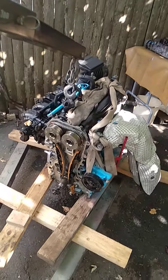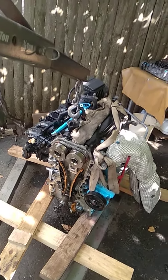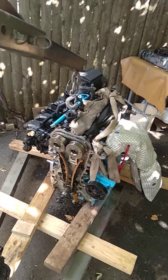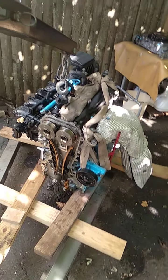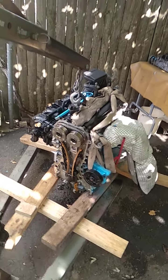Here you've seen an engine taken out of my 2015 Nissan Altima S. What happened? Well, let me explain to you.